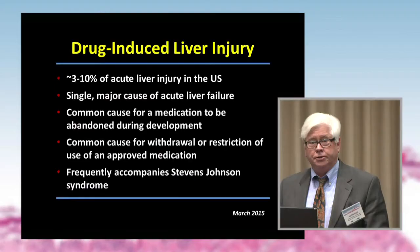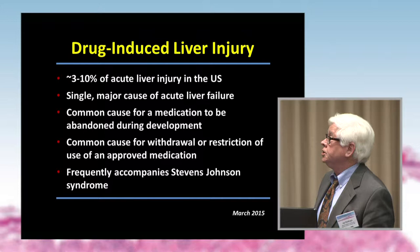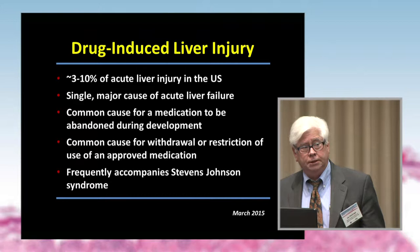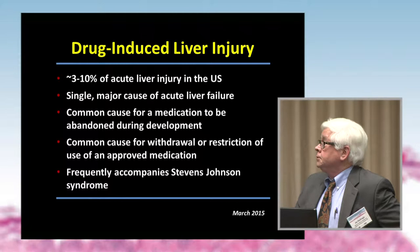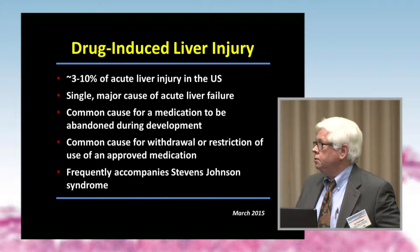So drug-induced liver injury accounts for about 3 to 10% of acute jaundice liver injury that presents to physicians in the United States. It's the single major cause of acute liver failure in the US and most of the Western world. It's a common cause for a medication to be abandoned during development and a common cause for a medication to be withdrawn or restricted after it's approved. It used to be number one, now I think it's number two.